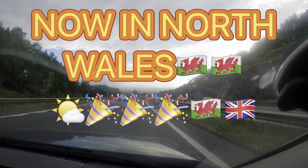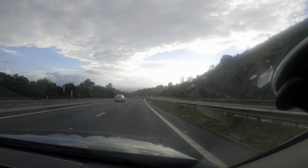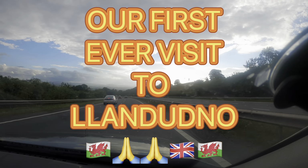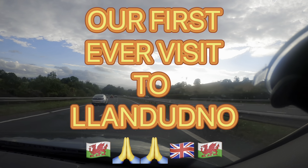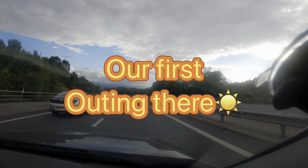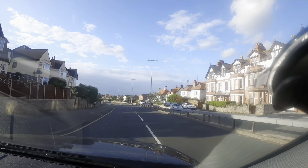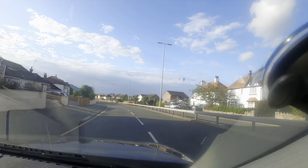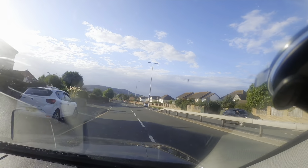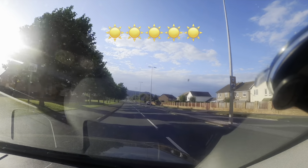Well, we've been in Wales now, North Wales, for a good 15 minutes. Not far till we get to Llandudno. We've passed it before. This is going to be our first time in Llandudno. This is what it looks like coming into Llandudno town from the west. Very nice. The sun is out.